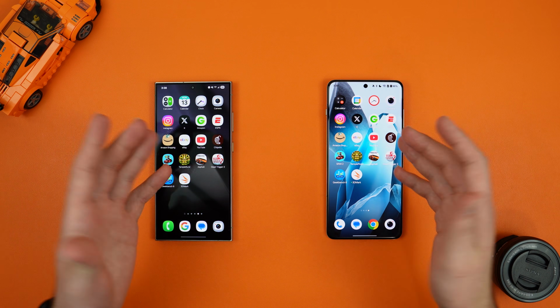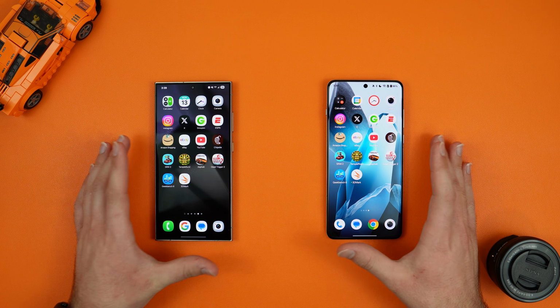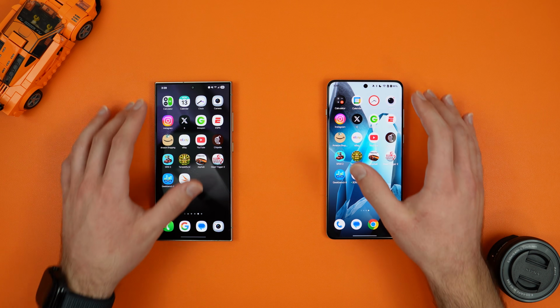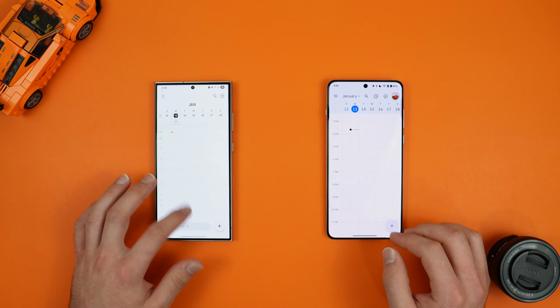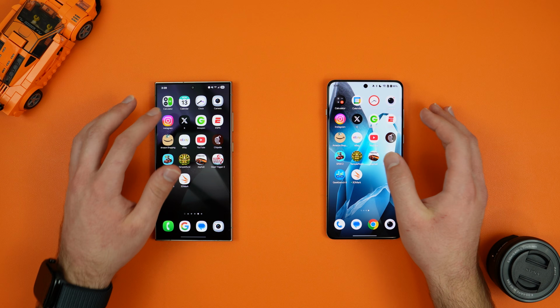Again, with these tests, usually they don't really tell much about these devices, as the devices are very similar at this point. However, if I do miss anything, go ahead and let me know in the comments down below. Calendar in 3, 2, 1. Alright, that is going to be the S24 Ultra. OnePlus doesn't have a dedicated calendar app. It does use Google's calendar.